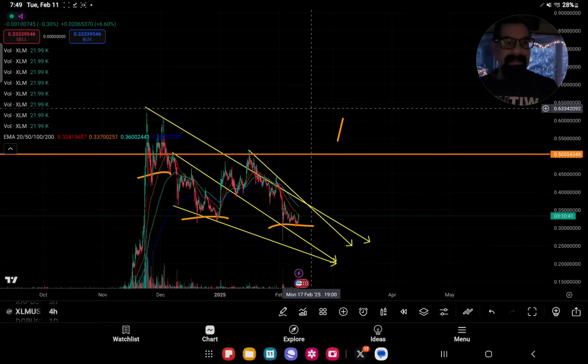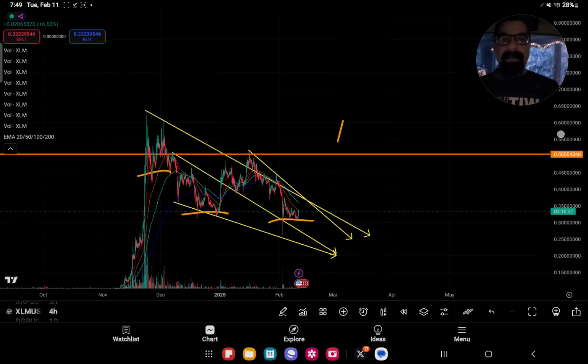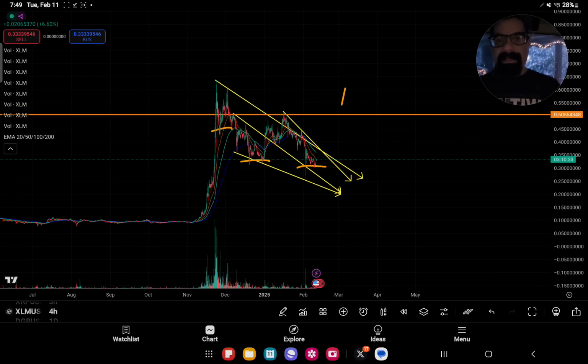We can build into the 63-cent level. We can start talking about the massive breakout that could happen here, especially because it looks almost like a bull flag. Man, almost like a descending triangle on the larger term, but shorter term, we're in a descending wedge.